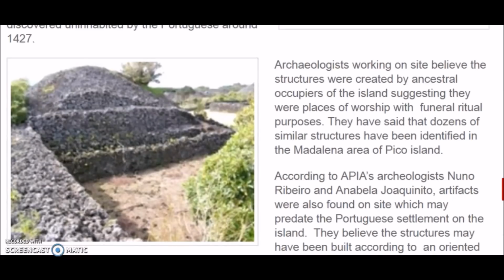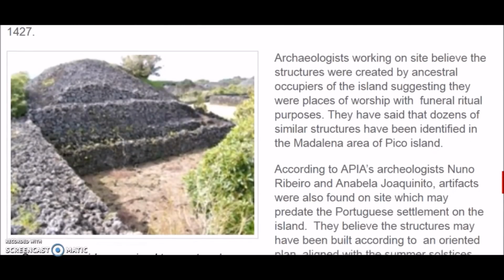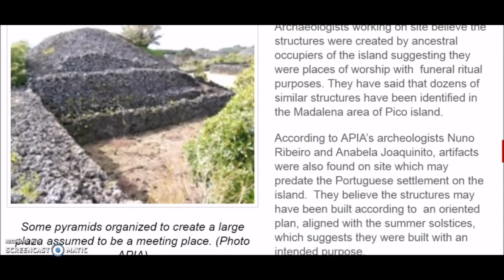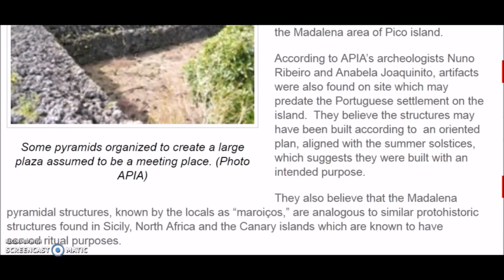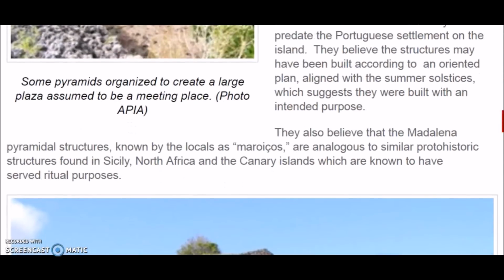Archaeologists working on the site believe the structures were created by ancestral occupiers of the island, suggesting they were places of worship with funeral ritual purposes. They have said that dozens of similar structures have been identified in the Magdalena area of Pico Island. They believe the structures may have been built according to an oriented plan aligned with the summer solstices, which suggests they were built with an intended purpose.